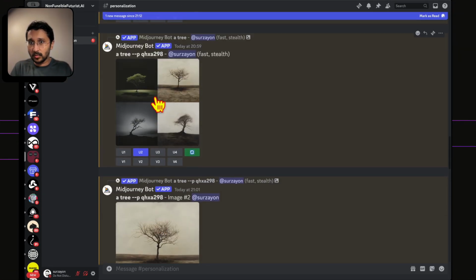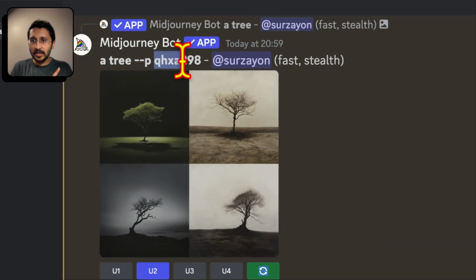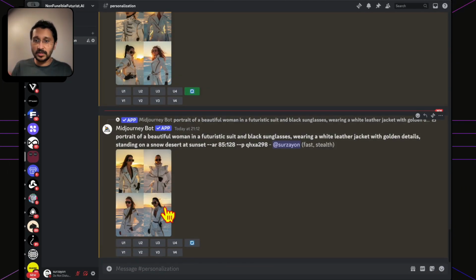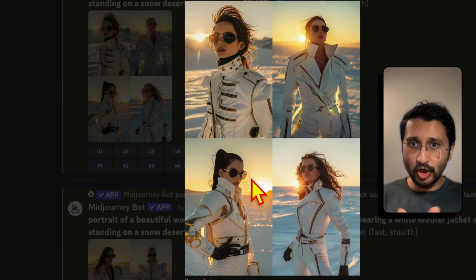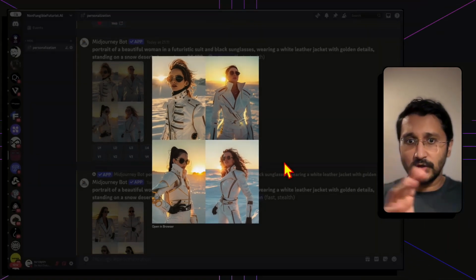Say, for example, with the previous one, the aesthetic of this one was spot on with what I would like, more photographic. And all the time, the personalization code, again, will always be the same. So for me, it's always going to be QHXA298. It's always going to be the same. So here you can see for yourself, this is the original one. And right next to it, you can see the new one. And you tell me where the difference is. I'm actually going to do also like a strength test on the new version with the personalized one, and we're going to see that as well.